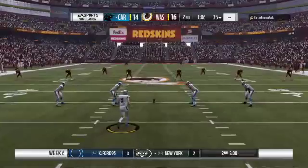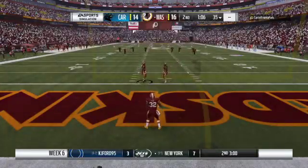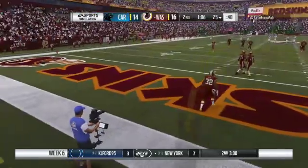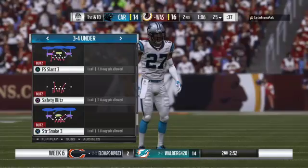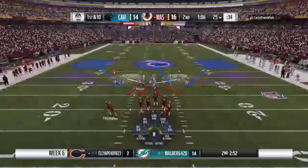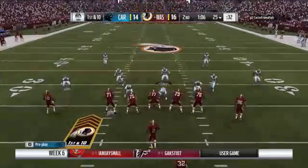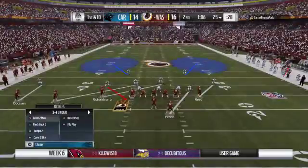Gano out to kick this one away. And they will not get a chance to return this one as it's through the end zone for a touchback. So out now come the Redskins. And they had 3 points last time, but they didn't want 3 points because they were well within range of scoring a touchdown. We'll see if they can do better now.